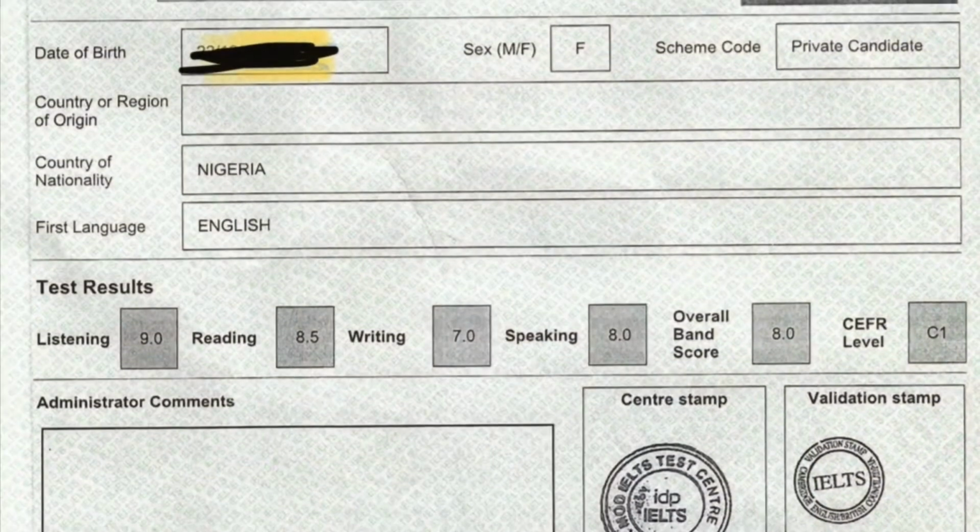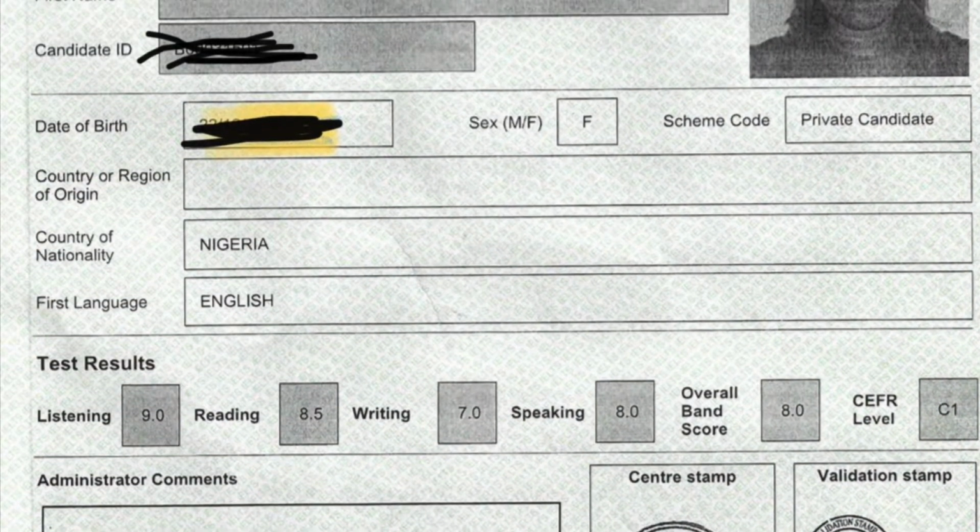So my first IELTS, I had a band 8 overall. I had a 9 in listening, an 8.5 in reading, an 8 in speaking, a 7 in writing. And then for my IELTS academic, I had a 9 in listening, a 9 in reading, a 7.5 in speaking, and a 6.5 in writing.